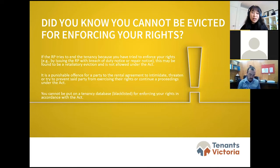And so just one of the things that I want to make abundantly clear to everyone is that you can't be evicted for enforcing your rights. So a lot of the times, if the rental provider tries to evict you after you have tried to enforce your rights, whether that's by giving them a breach of duty notice, which I'll discuss a little bit later, or you give them a repair notice and then you coincidentally get an eviction notice, it could be argued that it's a retaliatory eviction notice. But again, it gets a little bit technical, so always feel free to check in with us, but just don't be scared to utilize the rights that have been given to you by the Act. And we'll go through that in a little bit more detail throughout this episode.